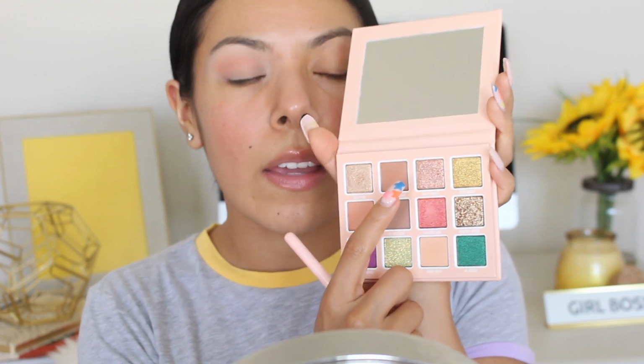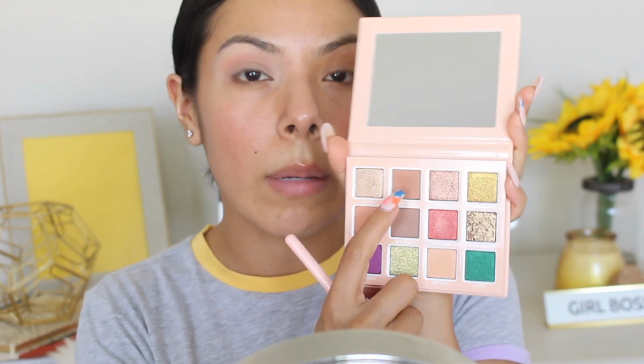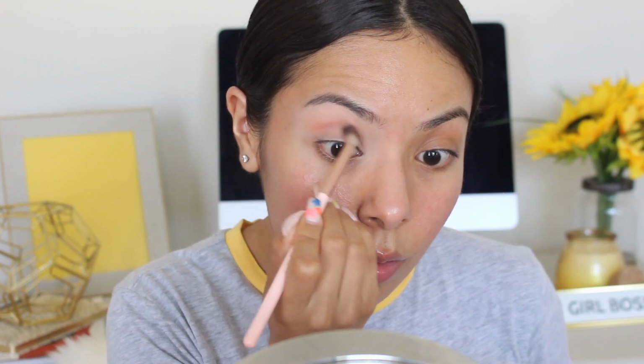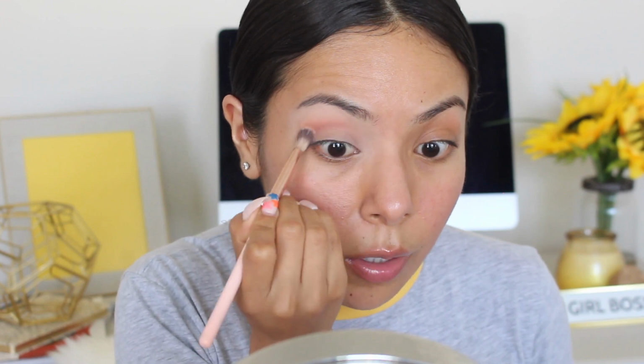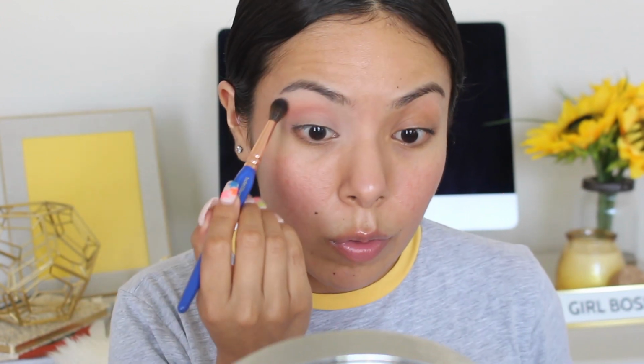Then we're going to be taking this color right here called Welcome Abroad, and it's a deeper brown. And we're going to be placing that just on this outer edge. I feel like this palette just has really good transition colors, which I think is great, especially when you have such fun shimmers. I'll be taking my Dilium Tools brush back and forth.